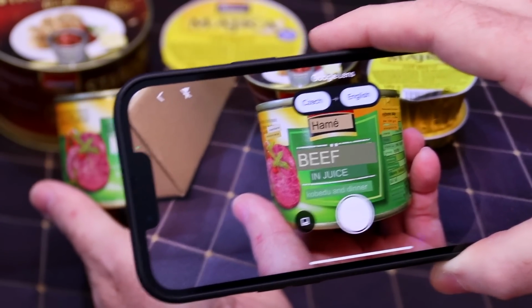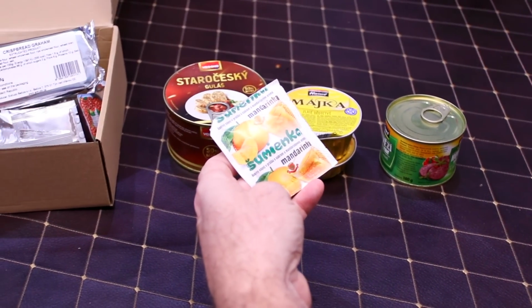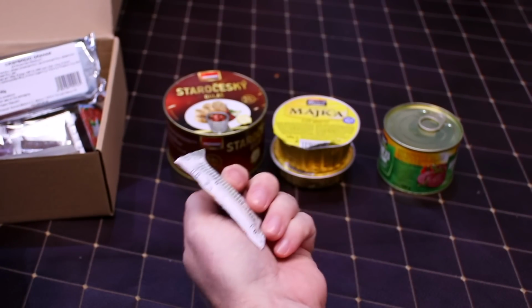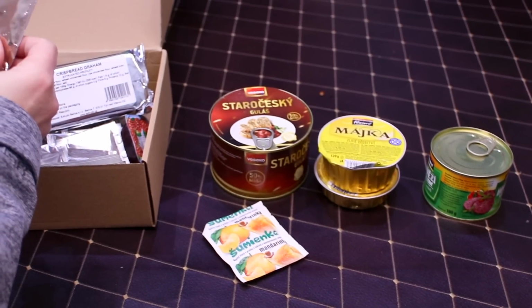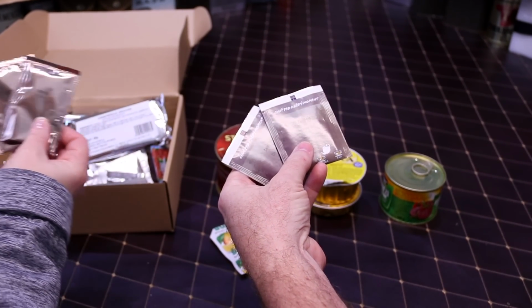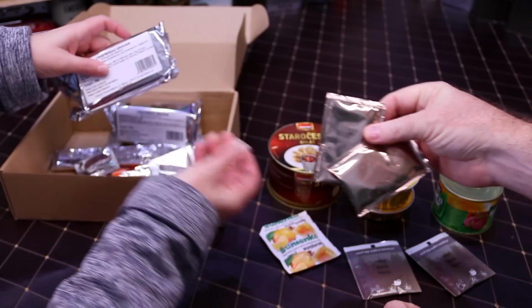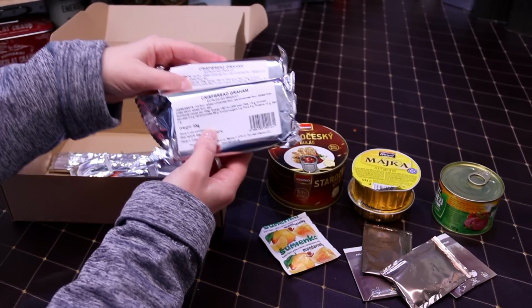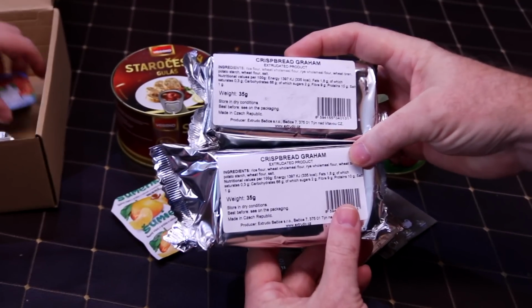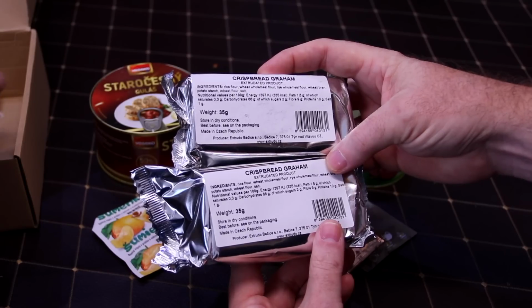Beef and juice. Mandarin orange drink, I'm guessing. Yep. Lots of little stuff in here. The mandarinka. It's been so long since I've done one of these. Creamers. So, yep. Let's see. Two coffees. Okay. Crisp bread graham. Okay, so these are both the same. They had like a flour one and a corn before. It looks like these are, as far as I could tell, the same. This actually has some English on it.